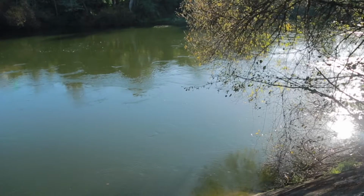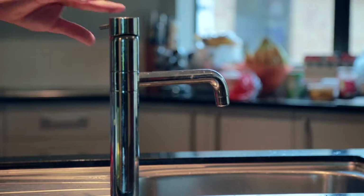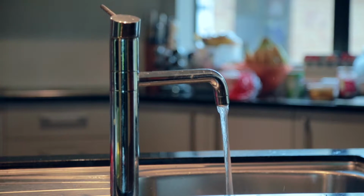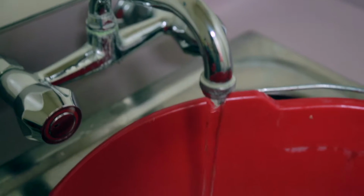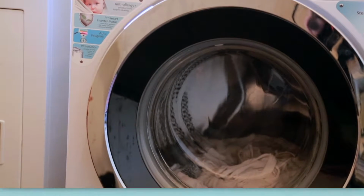Water is a limited resource that we often take for granted here in New Zealand. You turn on the tap and clean, healthy water comes out every time. Because we're so used to water on tap, we often don't think about water as a valuable resource that needs treatment before it's safe to drink and use.